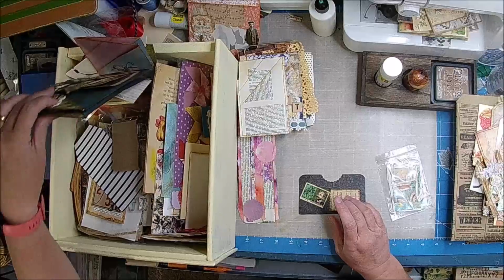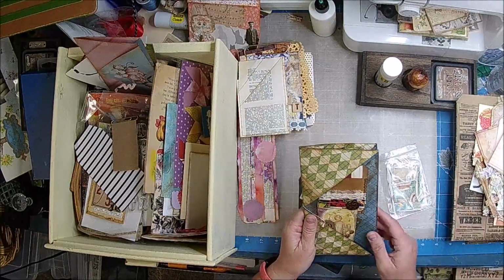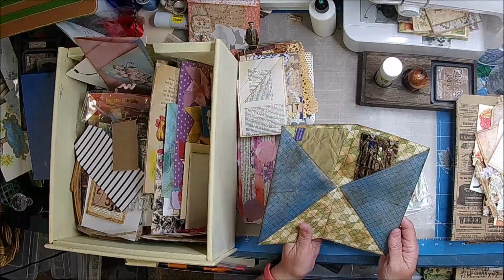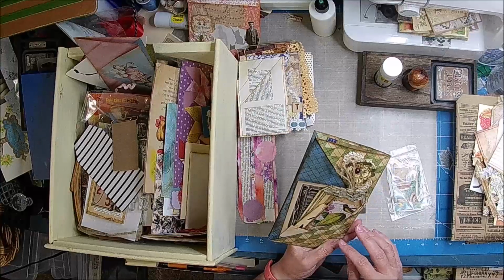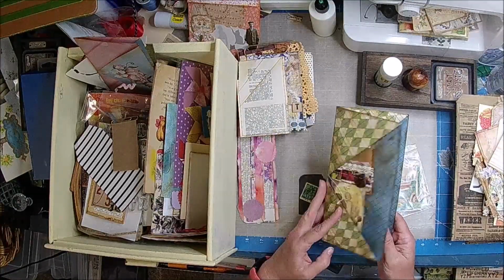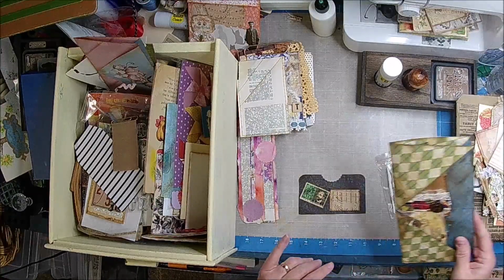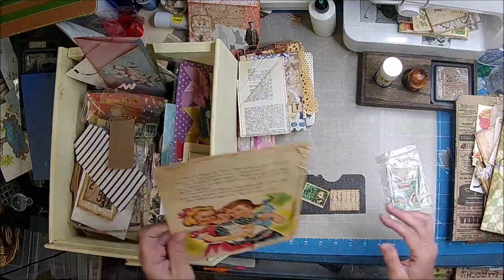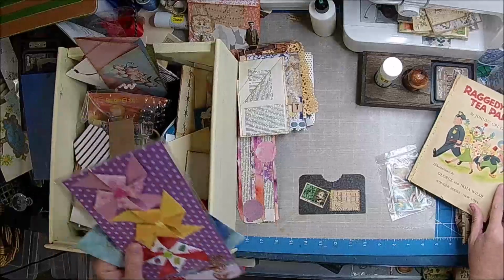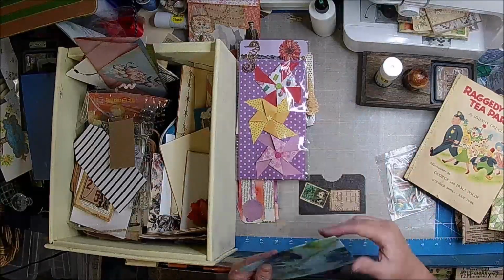Okay, let me pull this out. I have so much stuff, guys. Kind of overwhelmed. I think I made this based on, no, this was somebody else's. Do I have a name on it? Yeah, Sandra Muffley. That was cute. See, I have stuff that shouldn't even be in here. This would be cute to give away.